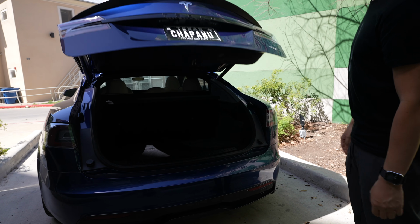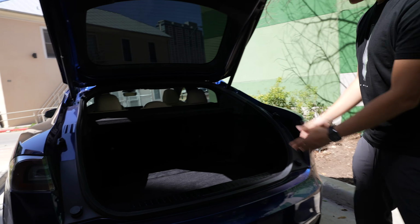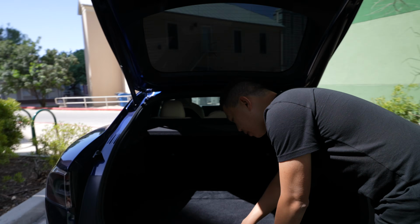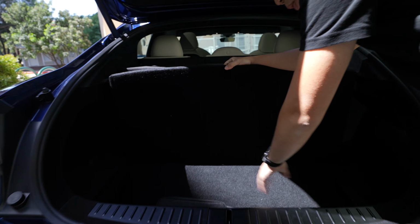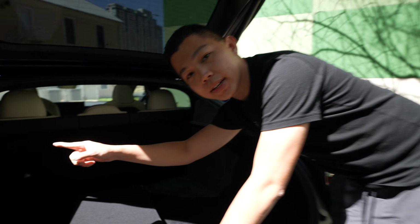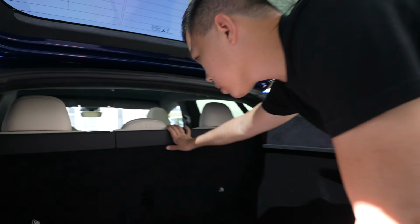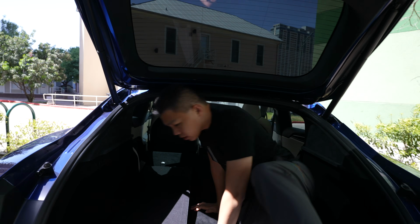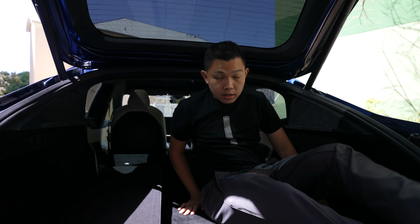Now let's check out the trunk and the frunk. So look at this space, it is wider than a Model 3. I could fit inside. There is extra space down here where you can store your charging cables, accessories, first aid kits. There are buttons here to bring both seats down. So you press this one here and this one here. It unlocks and you just push the seats down like so. That's it. With that, you can see the amount of space you have behind.